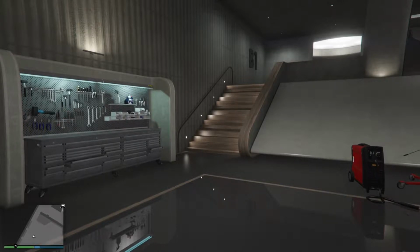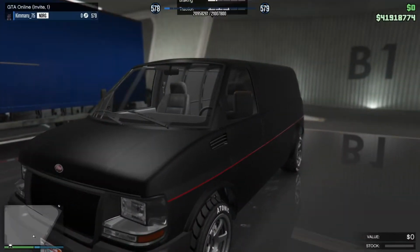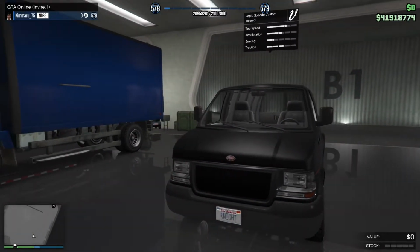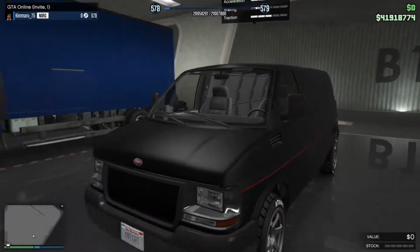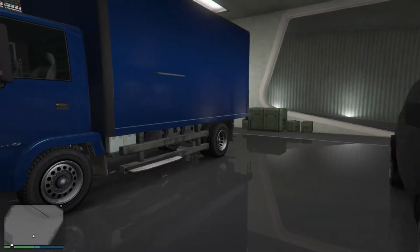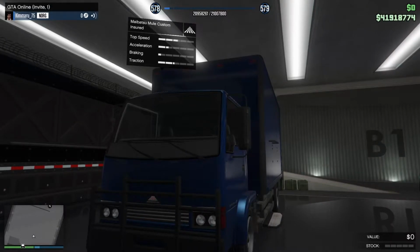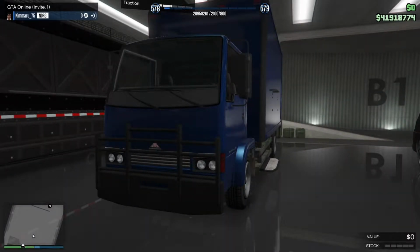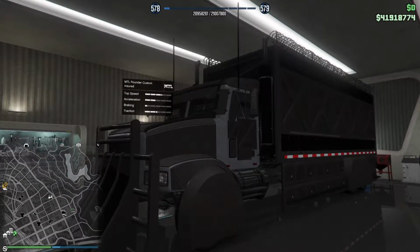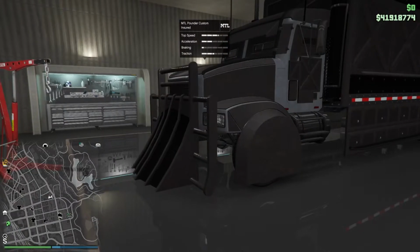And let's get started. Starting off with my first Vapid Speedo Custom, which I can put some armor on and plow and everything, but I like to keep it standard. And we have the Mule, just a shitty car, van, box truck. And I put some armor on the last car, the Pounder Custom. Right, over to the personal vehicle garage.